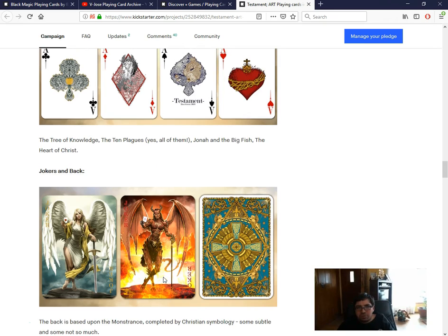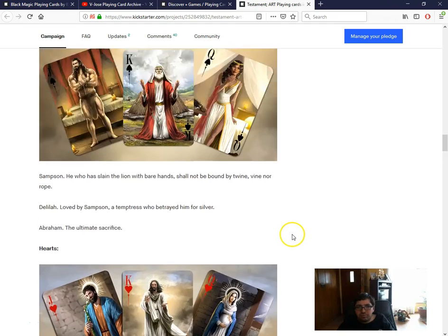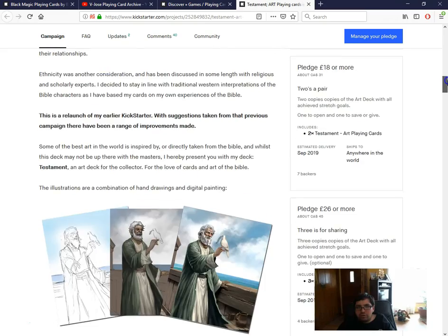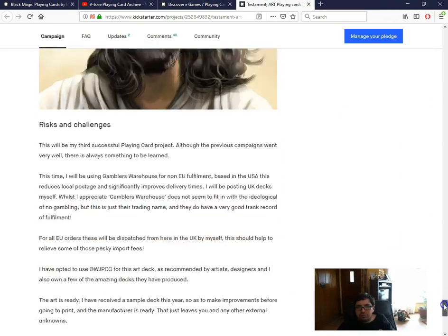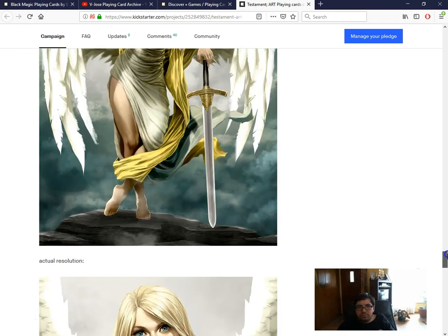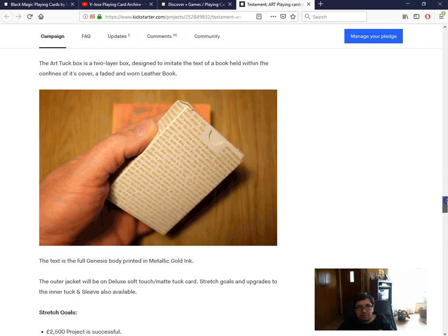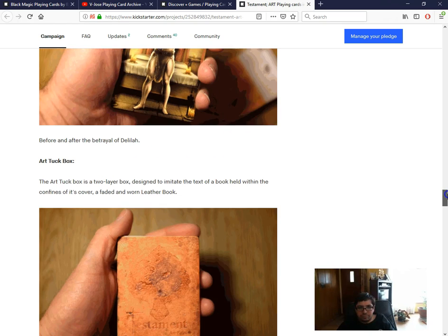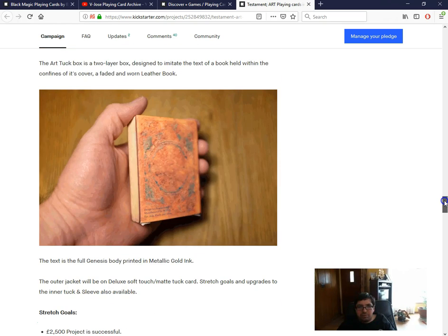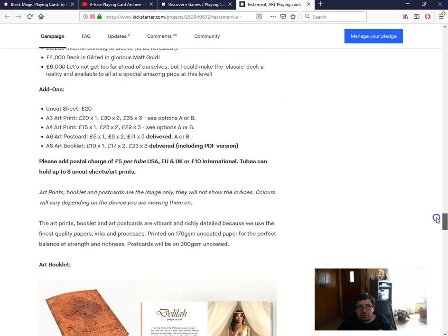They're nicely done. Nice artwork. The back design, also very nice, and simple looking. The number cards, I believe, are pretty standard. Yeah, very nice artwork. I like it. Ooh, is that the tuck case? Nice. It's designed to kind of look like an old Bible. Pretty cool.